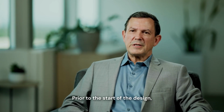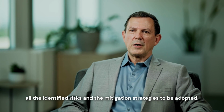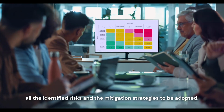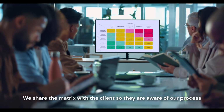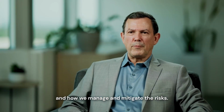Prior to the start of the design, we use a risk assessment matrix that describes all the identified risks and the mitigation strategies to be adopted. This matrix is part of the statement of work. We share the matrix with the client so they are aware of our process and how we manage and mitigate the risks.